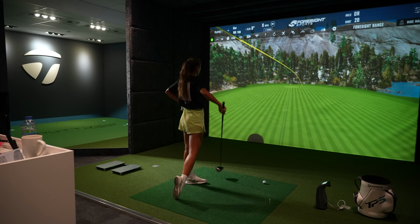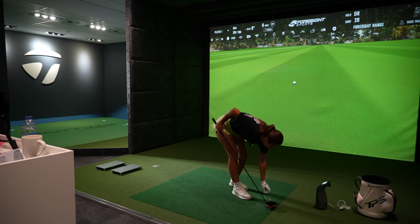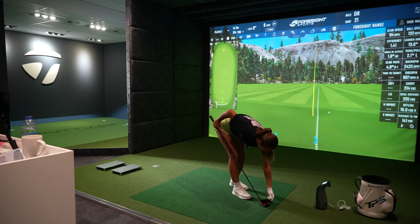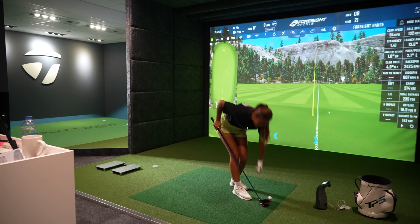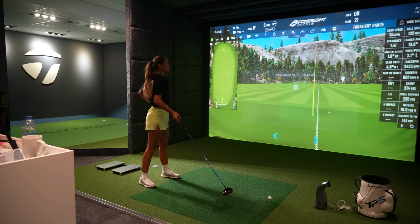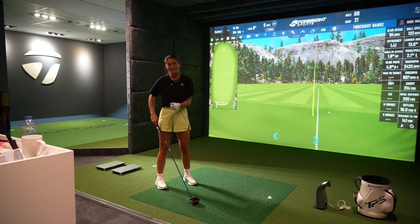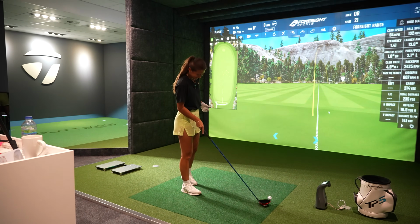I'd be happy with that on a par five. Yeah? Yeah. Two-three-five, I'll take it. Give yourself a minute. Not unhappy. Give myself a minute. I'm ready. She loves it. 94 club speed. Nice. Brilliant work. Some say tour speed. Well, there you go.